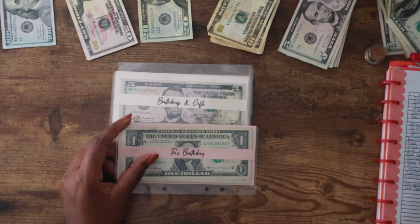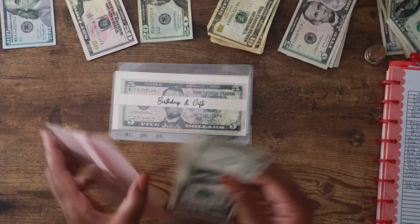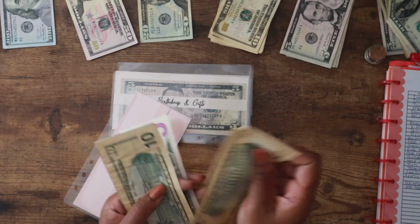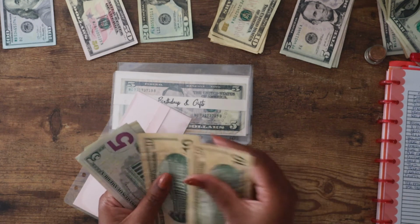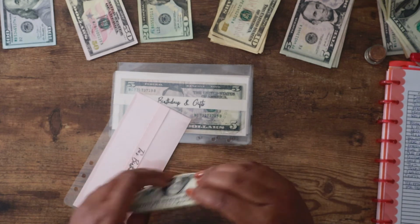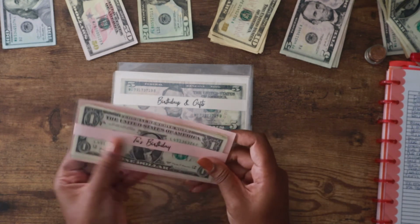Tu's birthday is going to be getting 15, and I think I did just a 10 and a 5. So 10, 20, 25, 30, 35, 36, 37, 38, 39, 40. Her birthday is in February, but this money probably will not get used for this coming birthday, so we're just going to stack it for the next one.